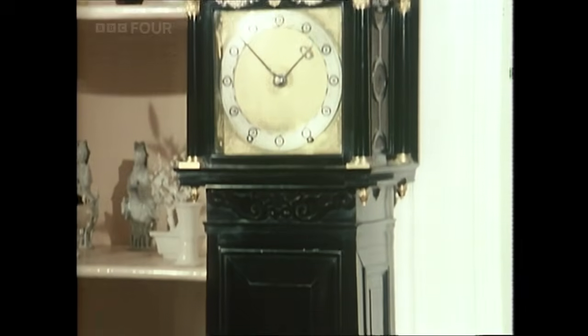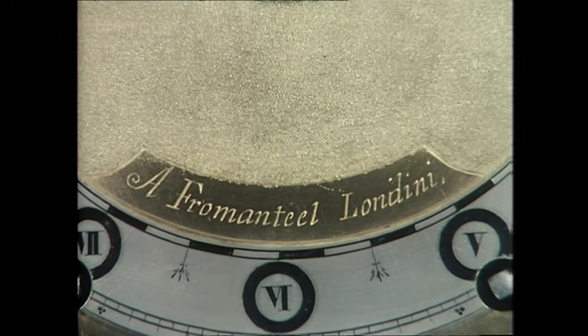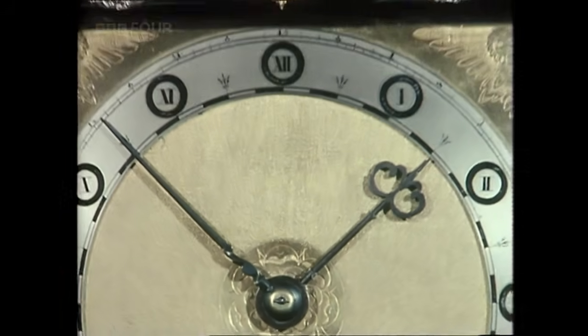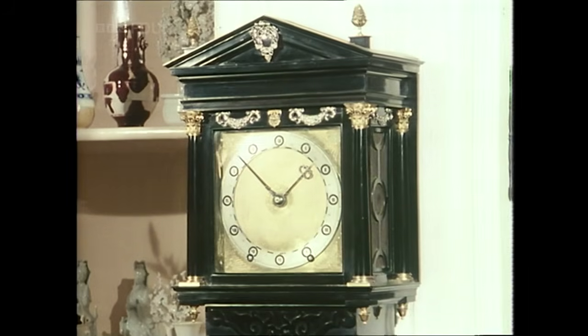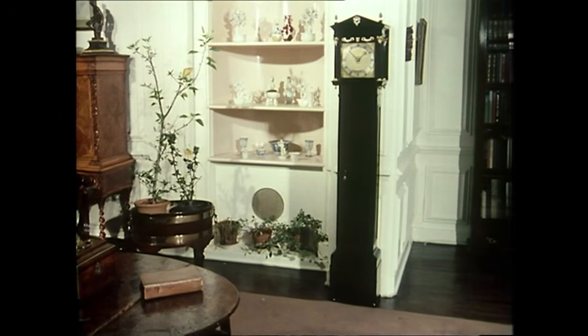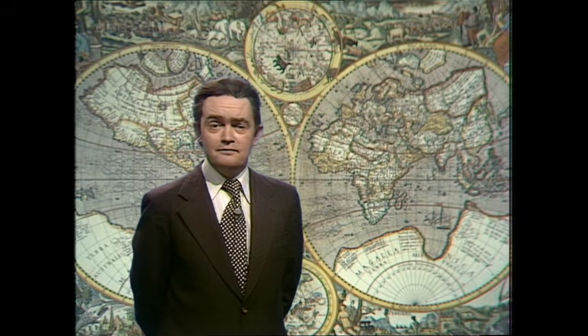It was originally fitted with a short bob pendulum when it was made in about 1659 by Ahasuerus Fromentil, who'd sent his son over to Holland to find out the secrets of the pendulum, because it was a Dutchman who'd first applied the pendulum principle to clocks only a year or so before. Well, a few years later, Fromentil himself put in the subsequently developed long pendulum, which stretched the entire height of the case and gave much more accurate timekeeping.